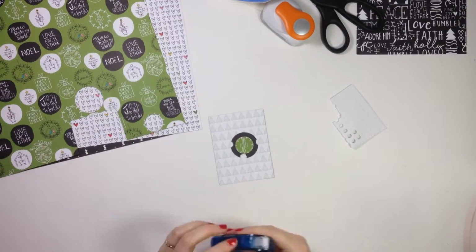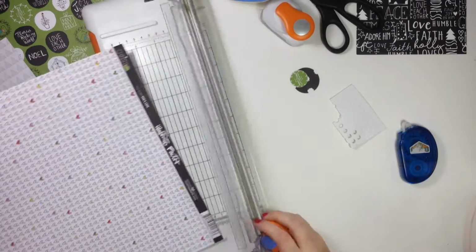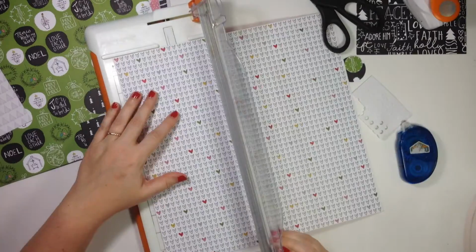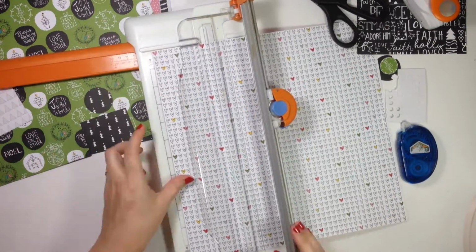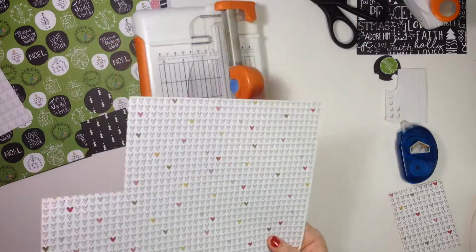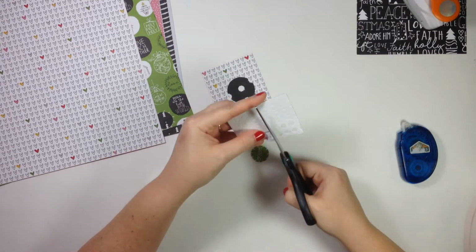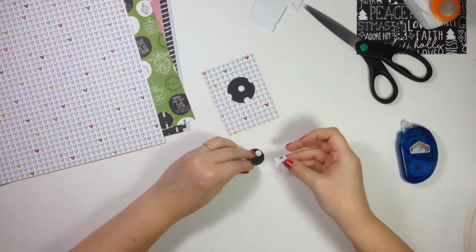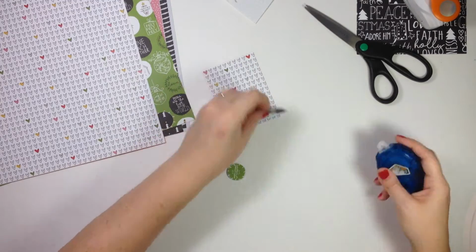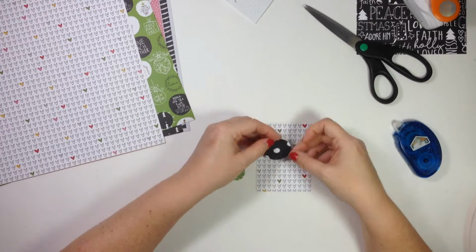My style is pretty simple, so whenever I can add some interest with extra layers, I always try and do that. So I decide before adhering anything down that instead of putting the sentiment on the Christmas tree pattern paper, I want to go ahead and use the one that has the hearts on it. So I cut a 3x4 section from this piece of pattern paper, and then I'm going to glue down the black circle directly onto the 3x4 card, and then I'm going to take some foam adhesive and put that between the black 1.5-inch circle and the smaller circle.